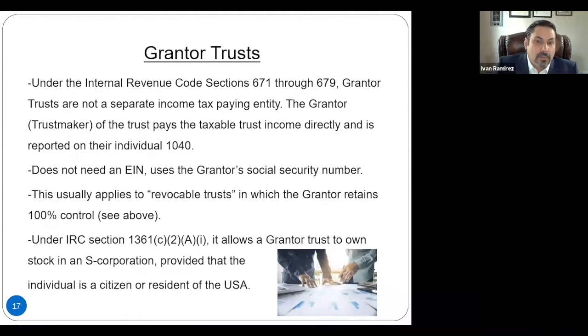All right, so now we're going to turn our attention to grantor trusts. Grantor trusts are much easier for the following reason. They don't file a 1041. The big picture of grantor trusts is they don't file 1041s, they don't need EINs. The individuals pay at their own individual tax rate under 1040s. Under the grantor trust regime, there is no trust income tax return. Everything is filed at the individual level under 1040s.